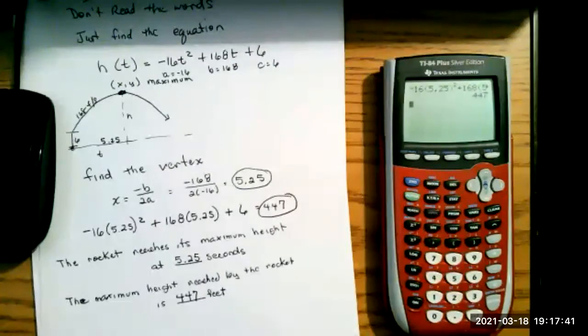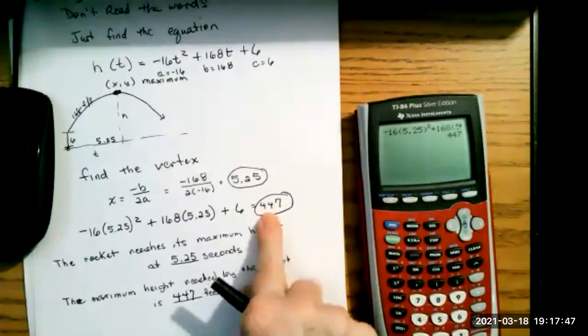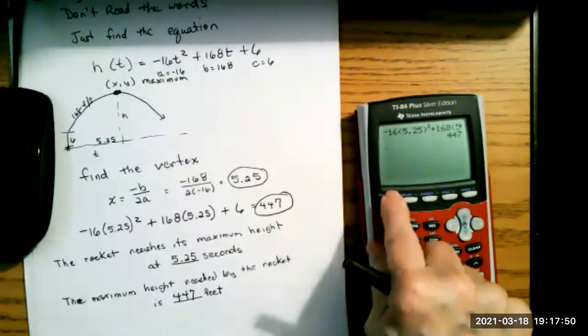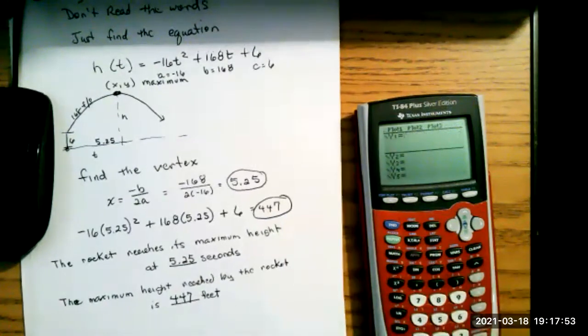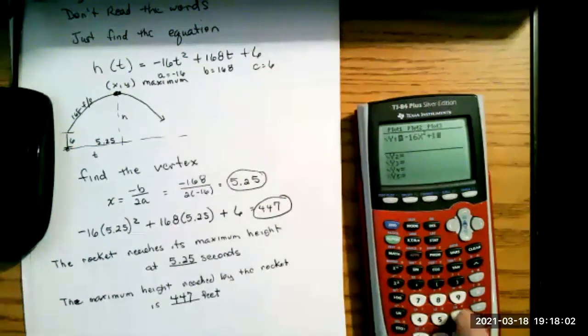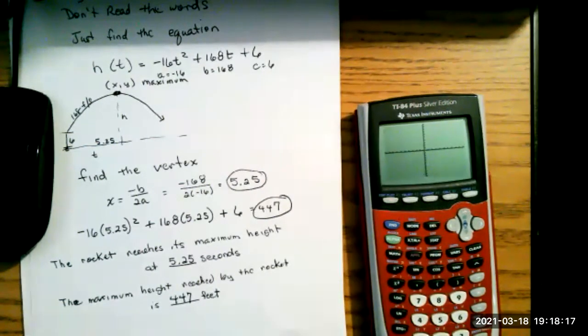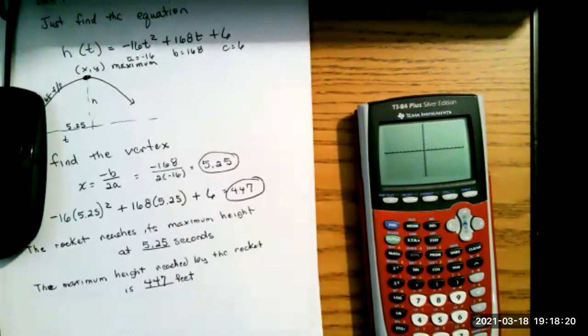Okay, now let's do it on the calculator. And I've already done this, so I can see that I'm going to have a really large number for my y. But I'm going to show you what it looks like when I just graph it just like I've got it. Negative 16, and you'll have to use x, of course, x squared plus 168x plus 6. And when I graph that on a 10 by 10, I don't get to see much. And it's because it's out of my range of 10 by 10. So if I fix my window that will fit, then I think I can probably get it in there.